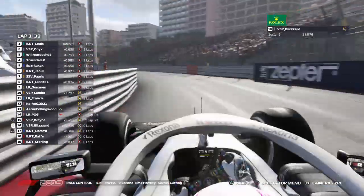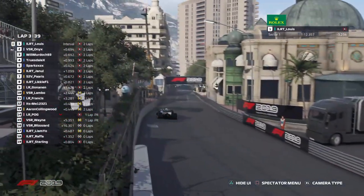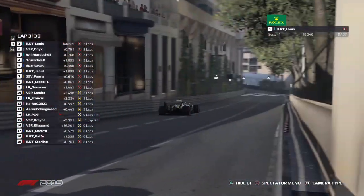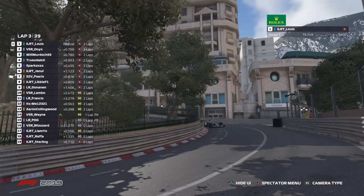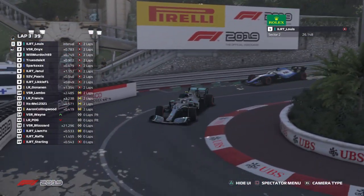And Rafa picks up a 3-second time penalty for exceeding track limits at the Nouvelle chicane. So lap 3 of 39, DRS is now being enabled. Just one shot of the DRS across the main straight. It's the best opportunity to make an overtake as well into turn 1. But there are a few other opportunities out there as well.